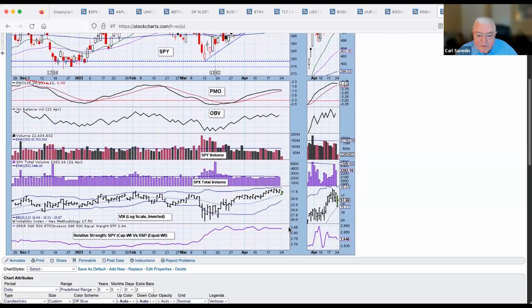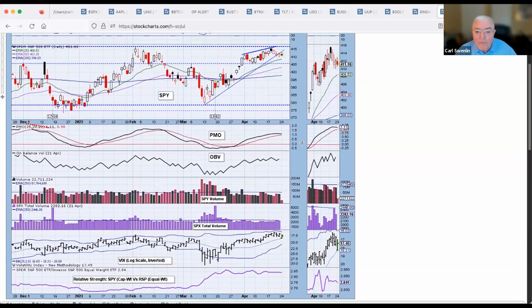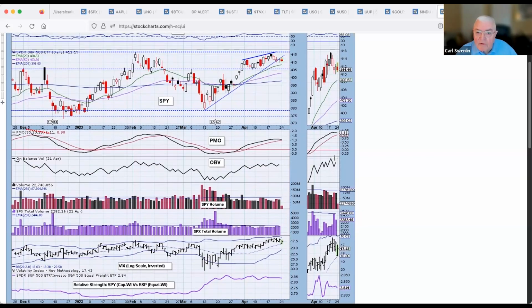So we added a panel to this chart that shows relative strength of the SPY versus RSP. SPY being the cap-weighted version of the S&P 500 and RSP the equal-weighted version. So notice that they've been running together pretty much neck and neck, except for this one point, beginning of March, we had about 2 weeks of where the cap-weighted version was stronger. Normally, what we look for is at the beginning of a major rally, we expect the equal weight to outperform the cap-weighted version of the index.